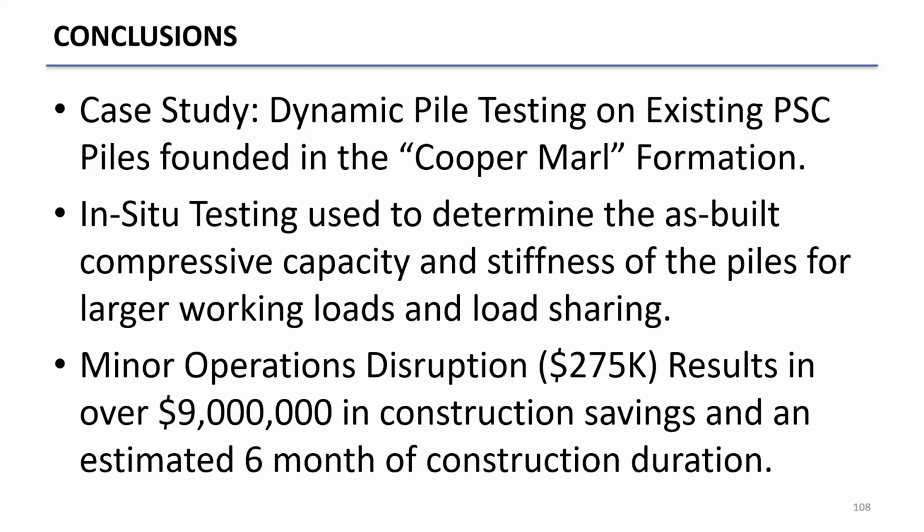As I mentioned, we had some minor operations disruption during those 33 days and 74 days areas whenever we were doing the pile testing, but it resulted in over $9 million in construction savings. It's really hard to quantify this, but I can guarantee it's more than 9 million. That 6 months of construction duration was 6 months of time that we were able to bring in containers through an active berth, and that was a very big win for us.